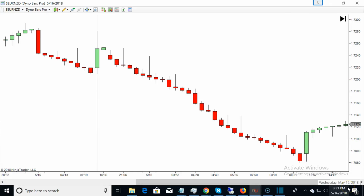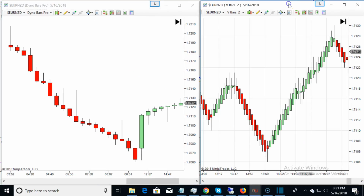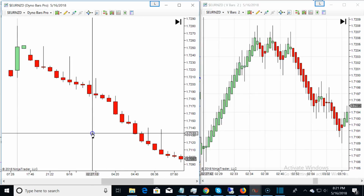Now, the first thing I like to do is what, folks? You have to have the split screen. You have to have the dyno bars on the left and the T bars on the right. That's just how I have my system set up. I recommend it for everybody. Always have a top to bottom approach in trading, but again, that works for me. So let's take this step by step.